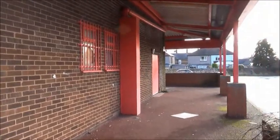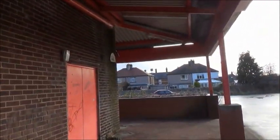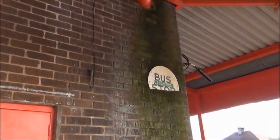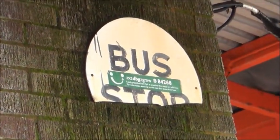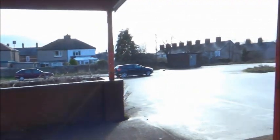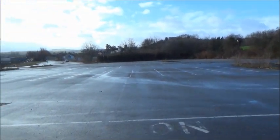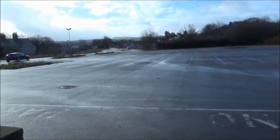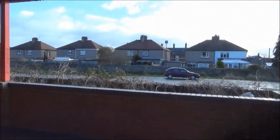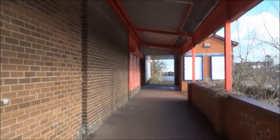Just making my way to the corner here where there was a bus stop. And you can just see the sign there. The local bus service from the top of town to the quickies and then back up to the top of town. On some days this car park would be absolutely chocker. It'd be full of cars. It's really busy. And just making my way to the front main entrance.